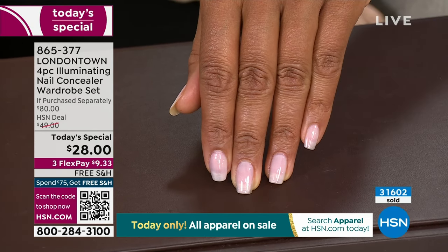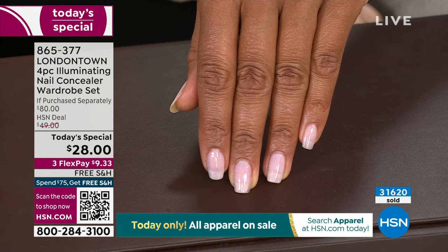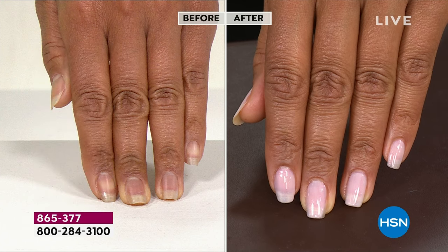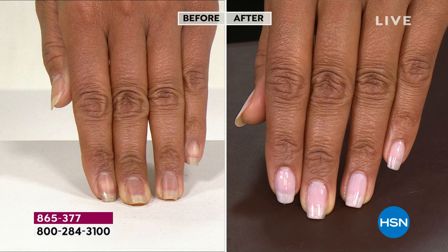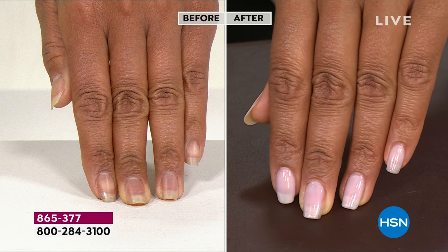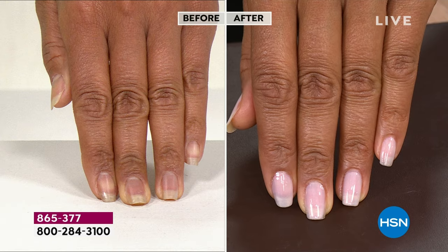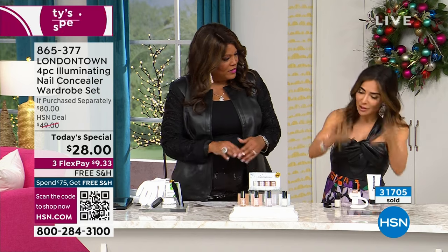Well, it depends on how often you're painting your nails. I definitely change my nail color every 2 days. Oh, do you? Oh, I don't. Yeah, I like to have fun with it. I can never stick with something for too long, so I'll do 2 days, 2 days, 2 days, 2 days, and literally do the whole wardrobe in a week. And that's why it's called the wardrobe. Gives you options, lets you have fun with the different colors. Absolutely. And this is a great gift for the young ones in your life.